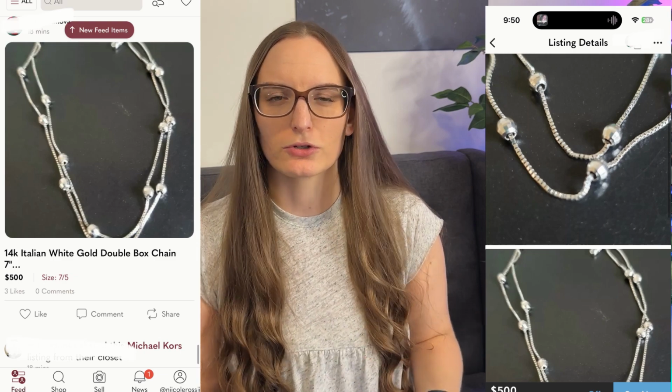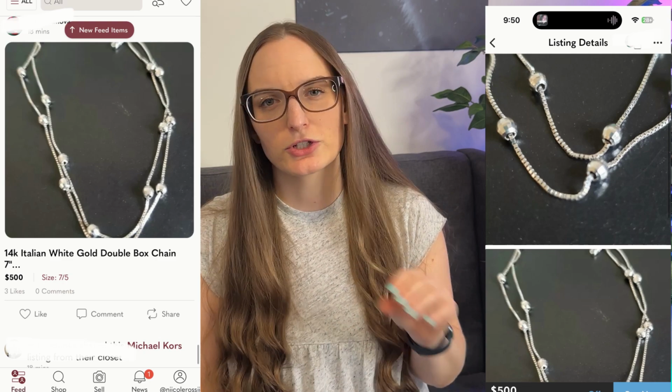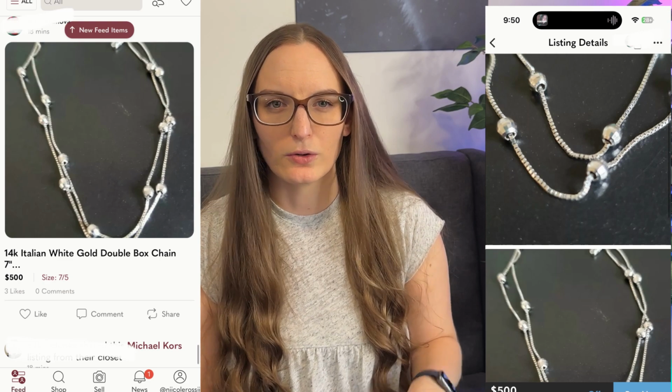Like, the pictures just don't look great. It doesn't look clear of what you're actually purchasing. And every single picture kind of looks the same, where it's blurry and it looks like it was taken on a very, very old camera.